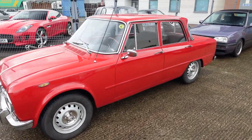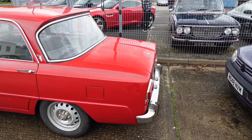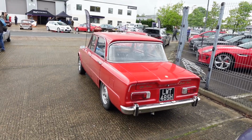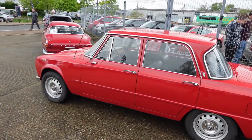This interesting little Alfa. So ordinarily, I'd pick out an Alfa that's got just the two doors, would be a Berlinetta. This is obviously the Berliner. Yeah, it's Julia Super. Nice little thing.